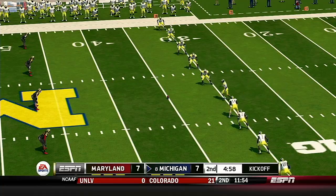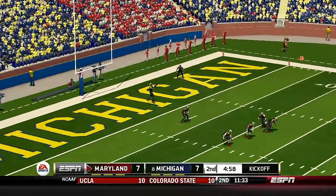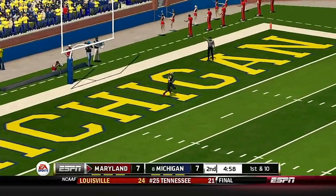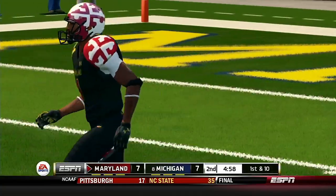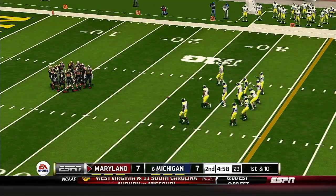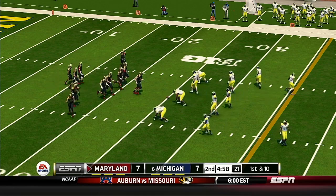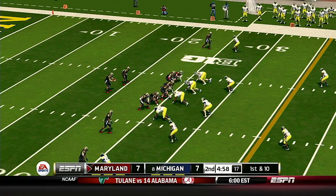Daniels has the ball all teed up, and he's ready to kick this one off. Sends it sailing downfield. This one's going to be down in the end zone for a touchback. This is the point in the game where you don't want to make any mistakes that give the other guys a reason to feel more confident going into halftime.